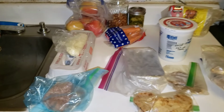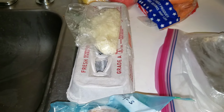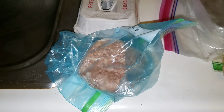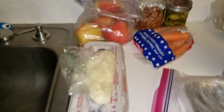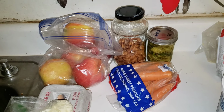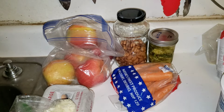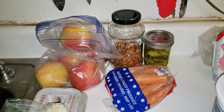For breakfast, eggs, and using up the mozzarella left over from last week, as well as this small piece of breakfast sausage from the freezer. For snacks, plenty of fruit, nuts, carrots, and bread and butter pickles left over from last week. The pickles are delicious, and I will definitely be making them again.